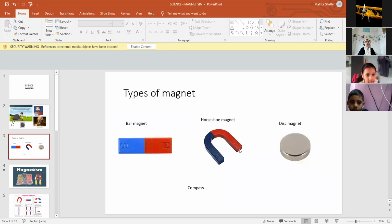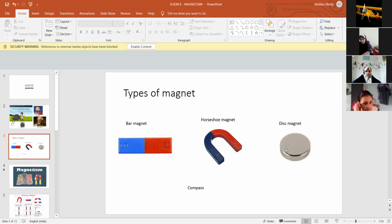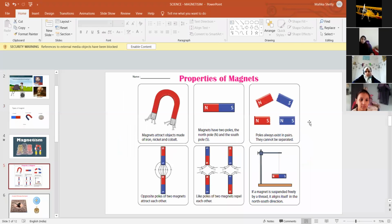Okay, now these are the types of magnet. This is a horseshoe magnet and this is a disc magnet. In the bar magnet, we can clearly see it is indicated by letters S and N, which is South Pole and North Pole. In the horseshoe magnet, S stands for South Pole and N stands for North Pole. And in the disc magnet, if one side is South Pole, when you flip the disc magnet, the other side is a North Pole. Now, these are the properties of magnet.